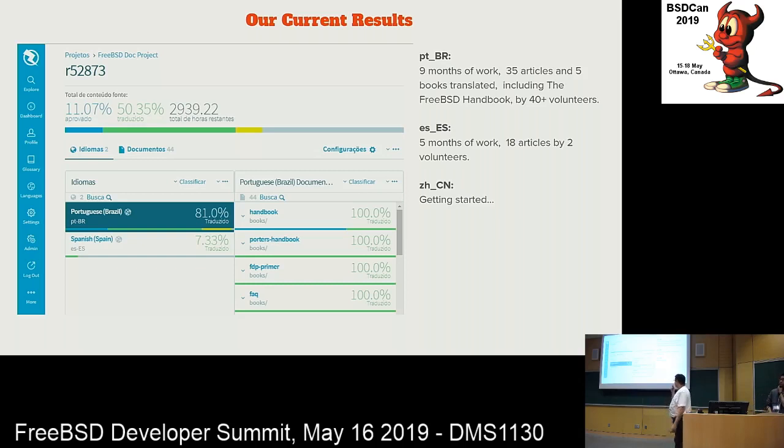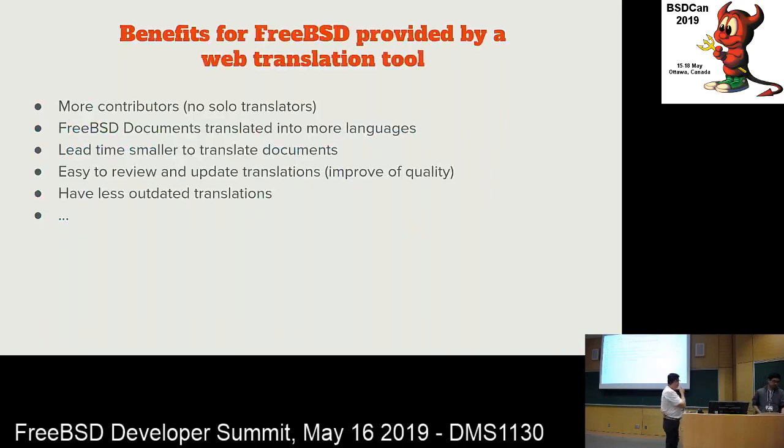For the Spanish, they have been working on the same server for about 5 months. They already translated 18 articles, and there are 2 volunteers working on that. And for Chinese, it's just getting started, and it's mainly because we don't have an official server, and the official server for Zanata is kind of unstable these days. Currently we're using a self-hosted server, so I would like to wait for the official server to come out before I try to recruit more people. A FreeBSD.org domain will help a lot on the marketing to get people trusting the initiative to collaborate with the translation.